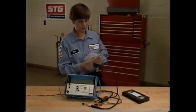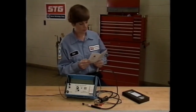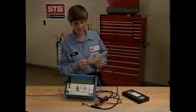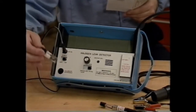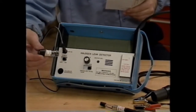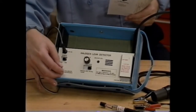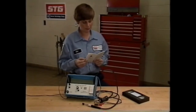Before using the J39400, it must be calibrated correctly. Directions for performing this calibration setup, as well as for using the leak detector, are printed in the operator manual and inside the case. You'll also find the videotape which accompanies this equipment to be extremely helpful. Be sure to review all of the material carefully before using the equipment.